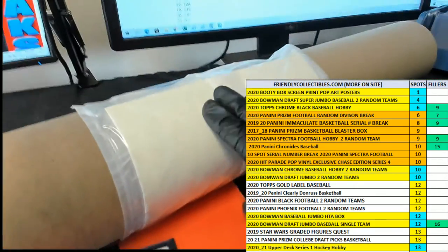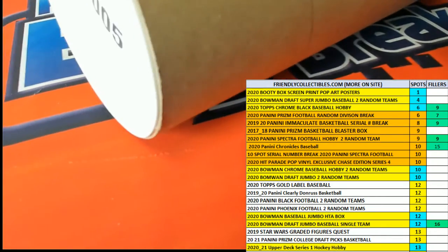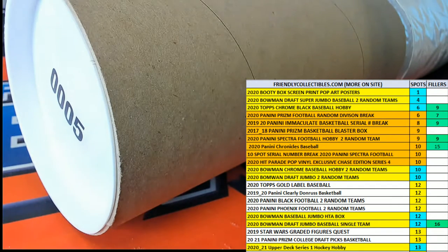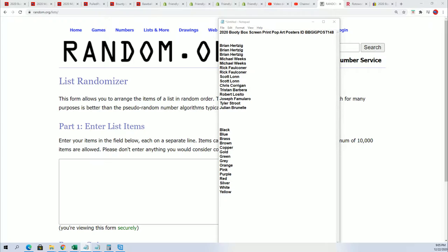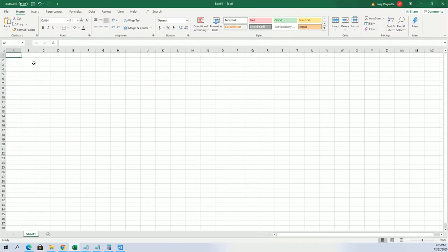All right, so it's all about this envelope right here. That is going to tell us our winner. That's right, everybody's going to get a color spot, randomly. And then when we open up the envelope, there's going to be a color printed on the inside of the envelope, and whoever has that matching color is going to hit and get whatever Pop Art poster is in there.